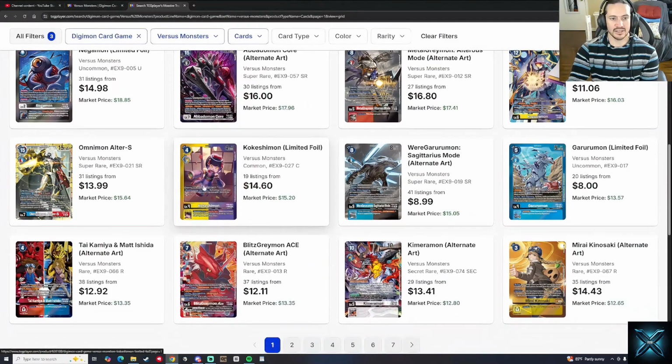With that being said, obviously the Kokishimon, the limited foil for this card, is going to be very expensive because of the deck, and the Garurumon limited foil, being one of the limited foils that goes in the Digital Monsters deck, is a really high card too.